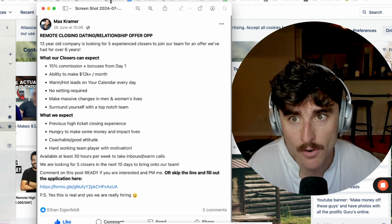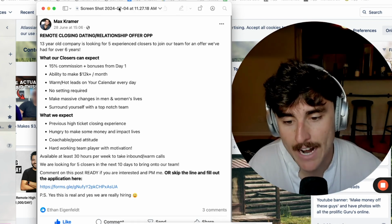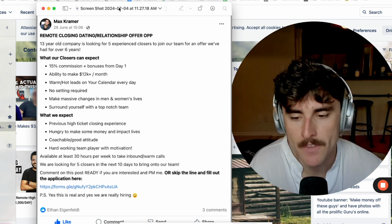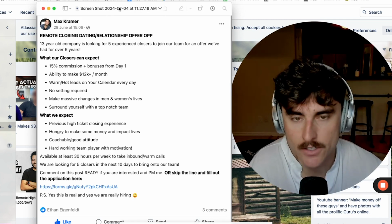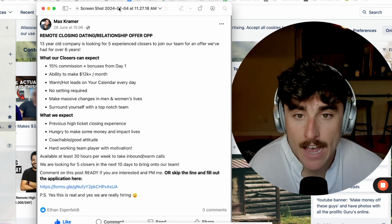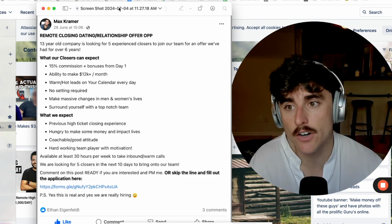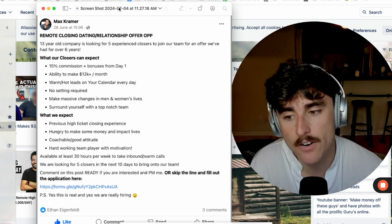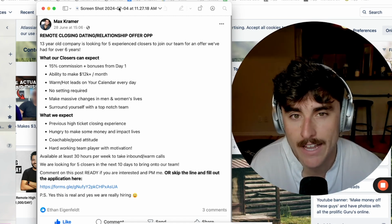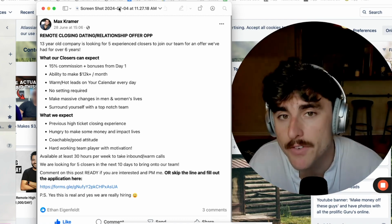Small red flag, or medium flag, is they want 5 closers. Now, the only teams that I've seen that really utilize 5 closers is an offer that's doing like $1 million a month or more. So for them to have 5 closers is like, wow, this must be a massive operation. And if their revenue doesn't match up with the amount of closers on their team, then that's going to be a red flag to me. So I need to write that down for further investigation when I possibly get on an interview with this company.